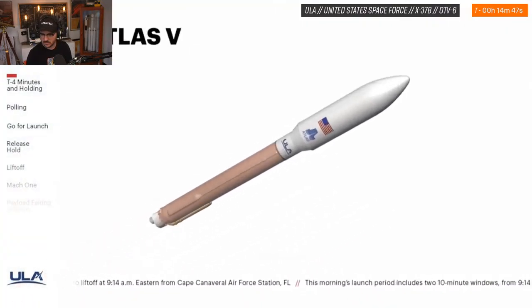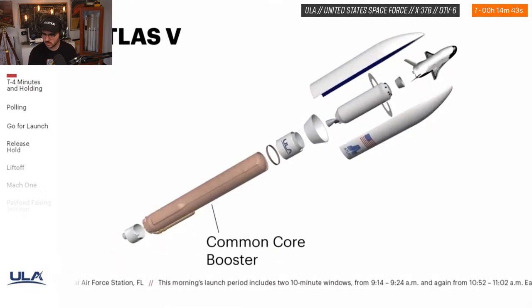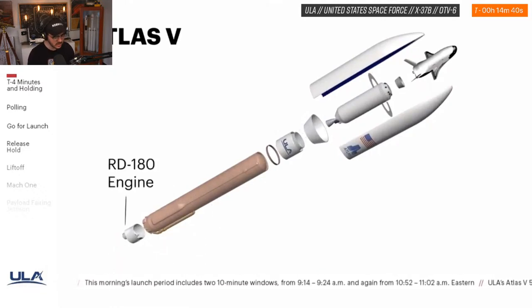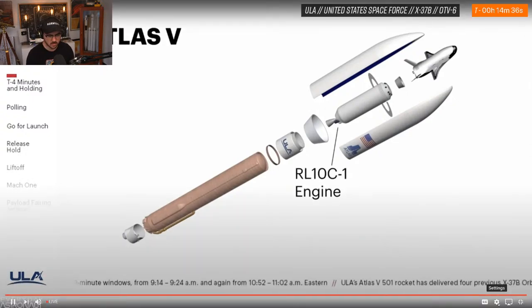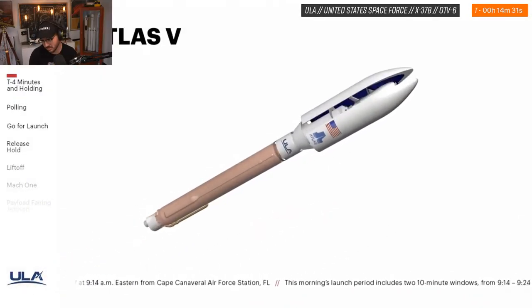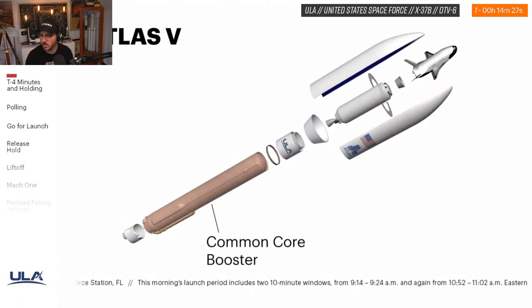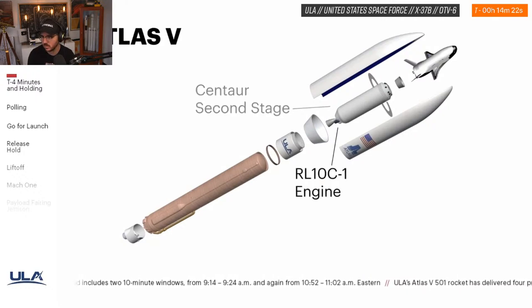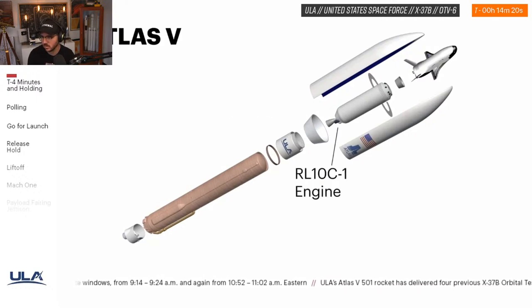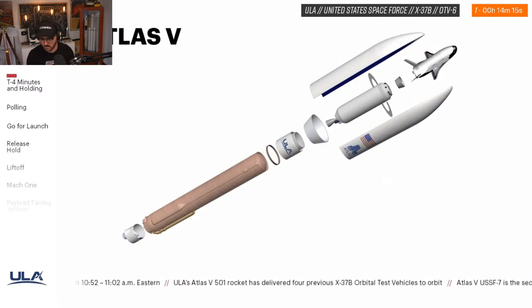Produced in ULA's 1.6 million square foot factory in Decatur, Alabama, the 501 is comprised of a Common Core booster powered by an RD-180 engine and a Centaur second stage powered by an Aerojet Rocketdyne RL-10C1 engine. A Ruag 5-meter diameter payload fairing protects the X-37B orbital test vehicle during ascent.